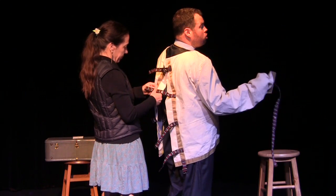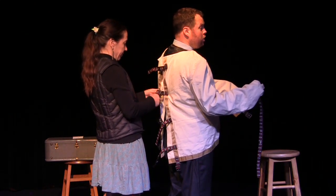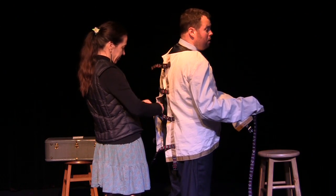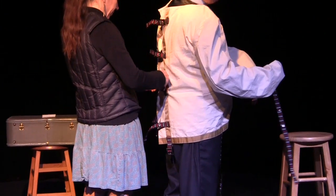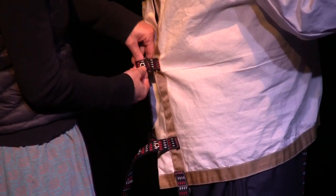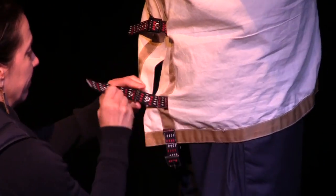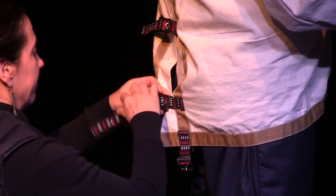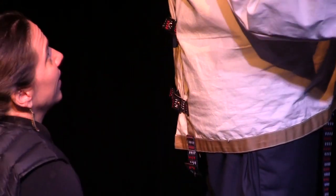Now Houdini was the first one to have escaping from a straitjacket as a form of entertainment. Because before that, it was used as a way of just keeping crazy people from hurting themselves. But now, performers all over the world perform this stunt. Now, Houdini used to hang himself upside down, like 20 stories above the street level. I'm not going to do that today.